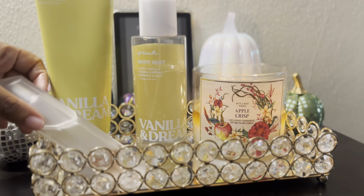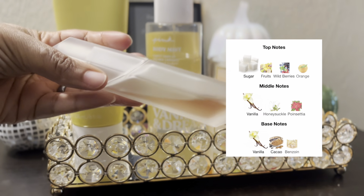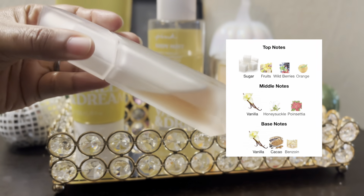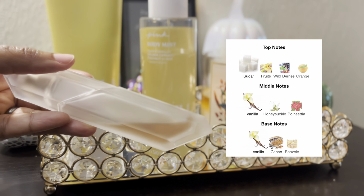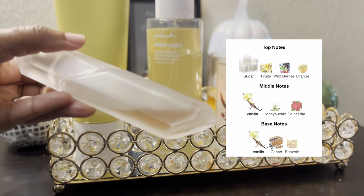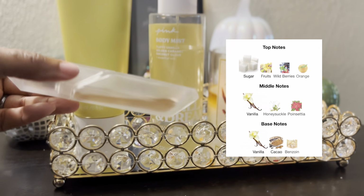So I decided I wanted to add it with my KKW Crystal Vanilla. It has started to macerate because when I first bought it, it was clear, and now it's this nice toasty brown color. So this one is a very complex vanilla. It has some berries, it has orange, it has cacao, it has poinsettia, I want to say it has orchid, and of course vanilla. And y'all, it is just an amazing girly vanilla.